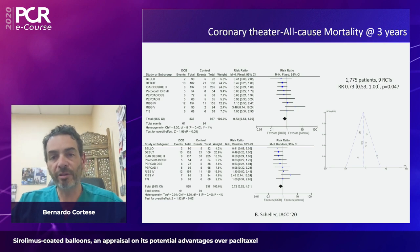What about the coronary arteries? This is good news. There is no signal, at least from this meta-analysis by Scheller and co-authors, of an increase in total death after 3 years with the use of drug-coated balloons, paclitaxel-coated balloons, in the coronary arena.